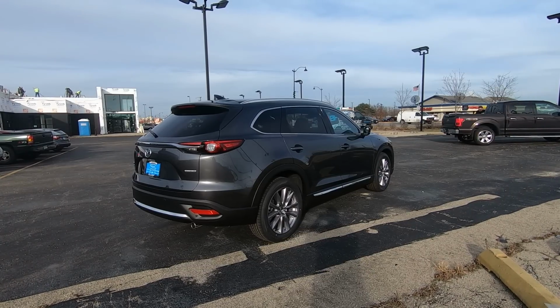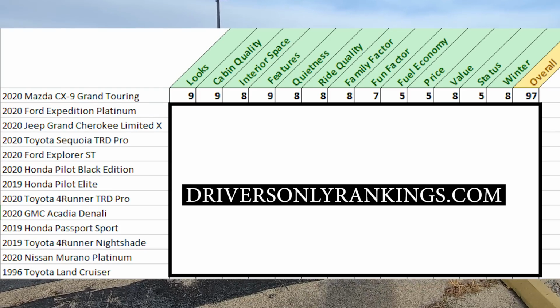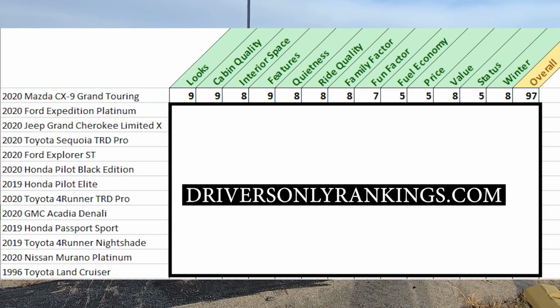Overall, I'm giving the brand new 2020 Mazda CX-9 a score of 97. Is it one of the leaders in the space?